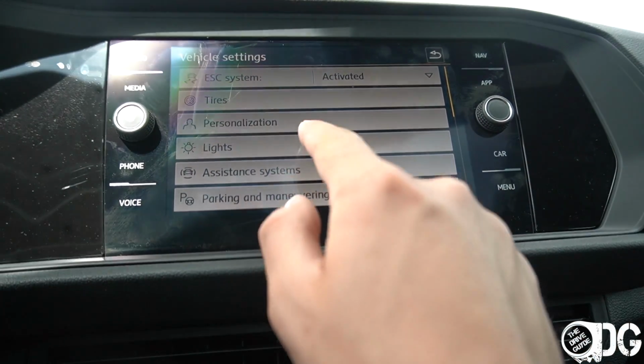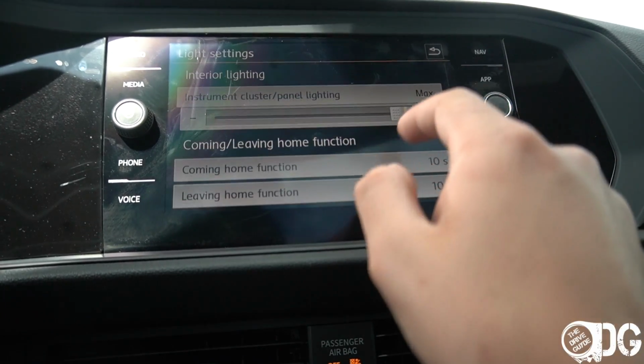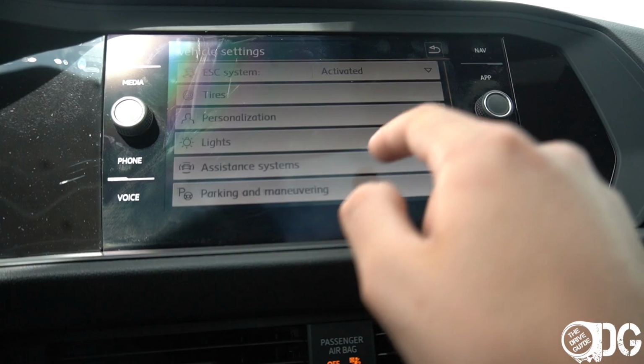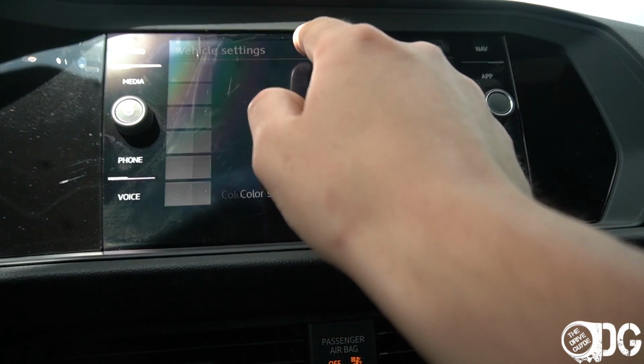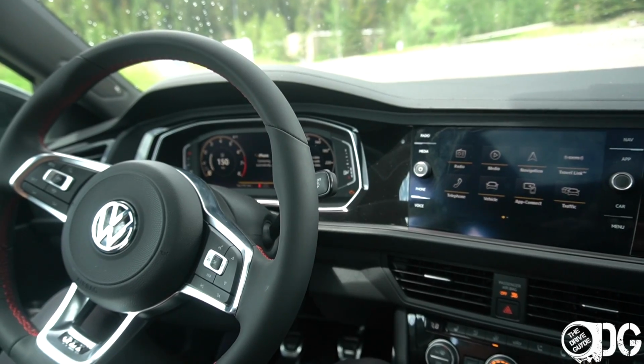The switch gear is great, this 10-inch touchscreen that you'll get in the higher trim levels is ultra responsive, and you have the touch sensitive portions here on the side of the screen. The volume knob will probably drive some people mad though.